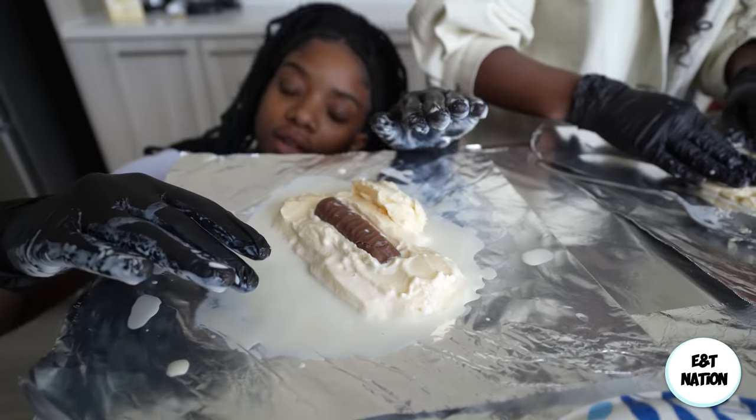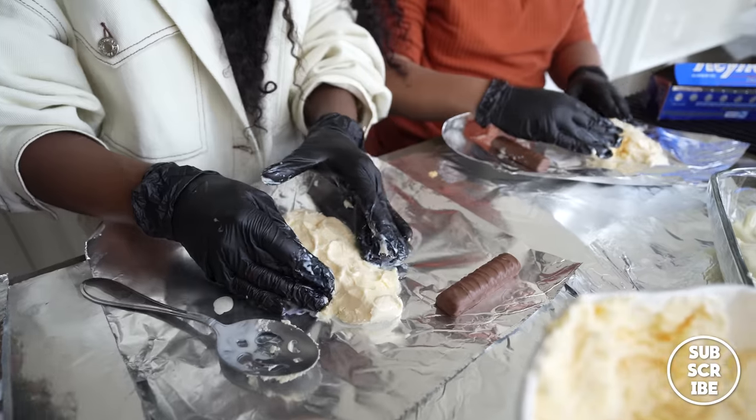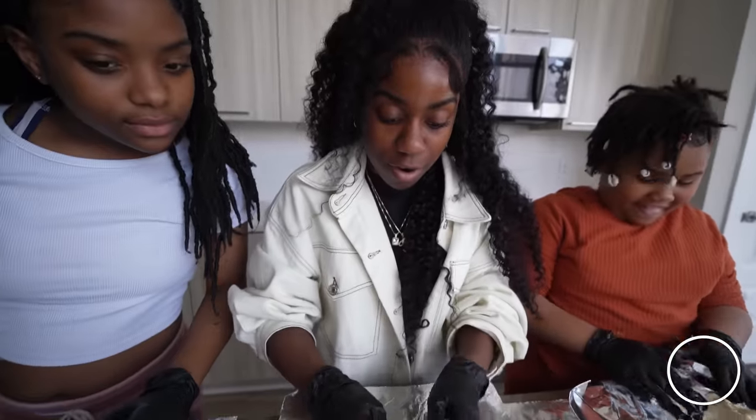Look, I'm finna show you. Like, what is this? Scoop it down. Look, here go my chicken forming. My chicken forming already. This is my chicken. It's forming already. You see that? It looks like a chicken. My chicken forming already.